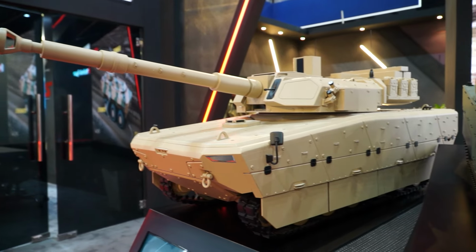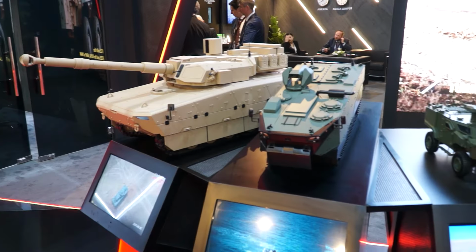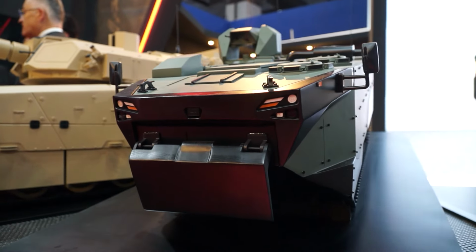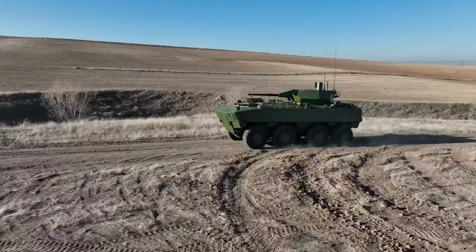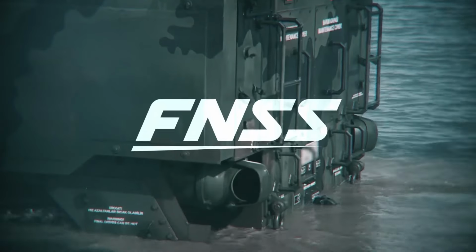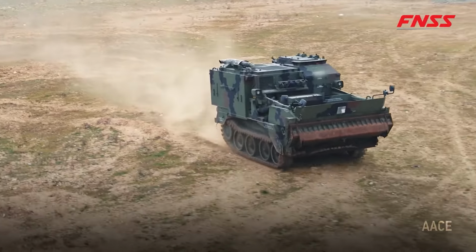We are active in Indonesia. The medium tank Harimau is designed and produced in cooperation with PT Pindad in Indonesia. We are also working on some other products, in development or co-production, in Indonesia. I hope we'll be able to give you good news before the end of this year and also next year, hopefully. We are active in the Philippines as well. We have provided turret systems to the Philippines. Currently, we are in the stage of delivering amphibious armored dozers, the ACE family, to the Philippines. So yeah, we look forward to expanding our footprint in the region.